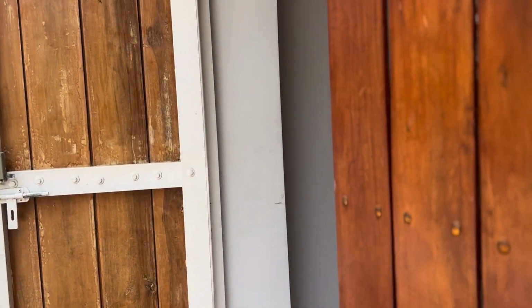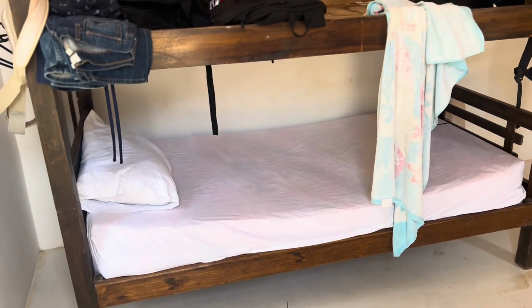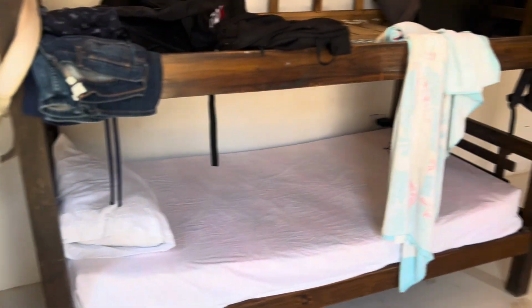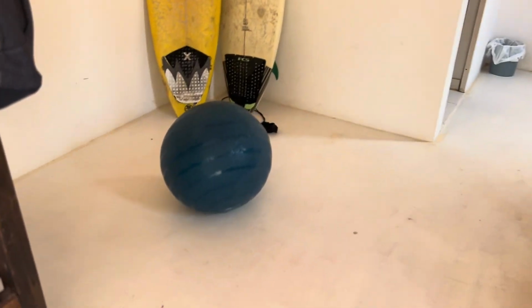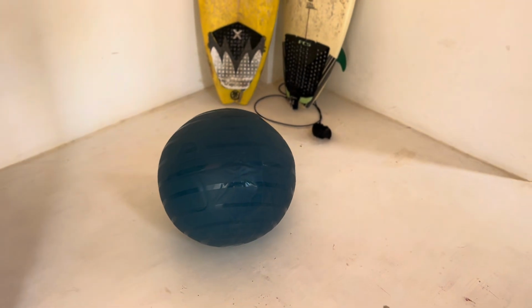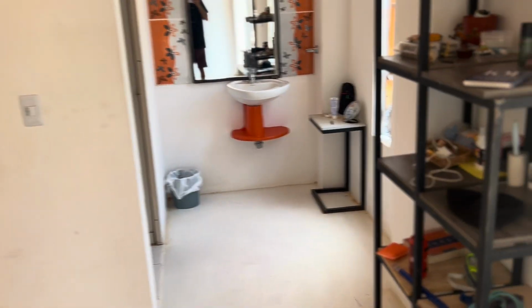I'll show you the downstairs of the apartment. Okay, this is the downstairs. There's a little bunk bed. I use the upstairs. I'm going to show you that last. But these are my surfboards. This is my yoga ball, Pilates ball. You cannot do without that. You guys all need it. Core exercises, stretches, it's good.